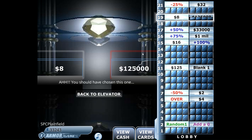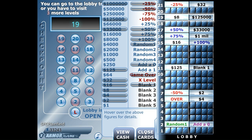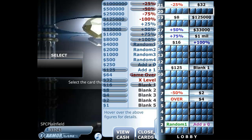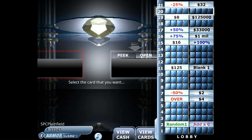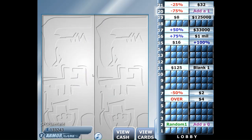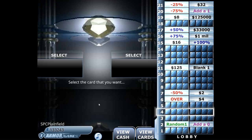On the other side, $125,000 is now the highest amount. We can still grab it, but blue 75 and 100% cards are still out there on the board. Hopefully it's not on the right side, number 20. And there's the out of one. Otherwise, we'd have lost 75%. We've got to steer away from the blue 75. We steer away from that, we'll be in decent shape.